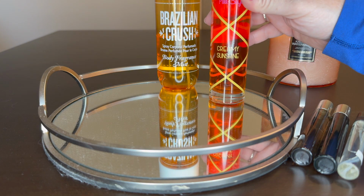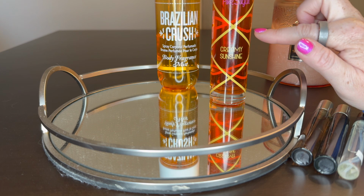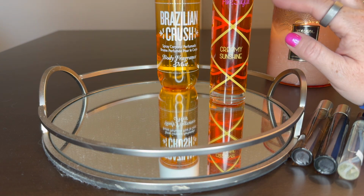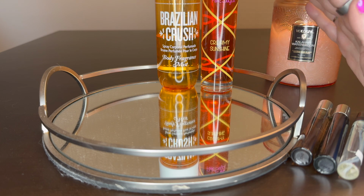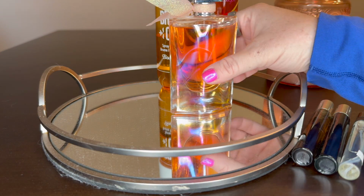And then we have Catherine, if you're watching, Pink Sugar Creamy Sunshine. I didn't put it on the first tray because I was like, oh, well, you know, I already have enough. And then I'm like, yeah, definitely putting it on my part 2. So this is going on. This is like almost like a little creamsicle, pink sugar, sweetness type scent. It's gorgeous.